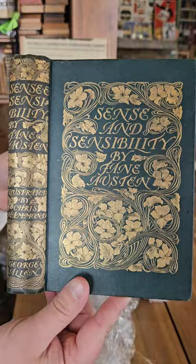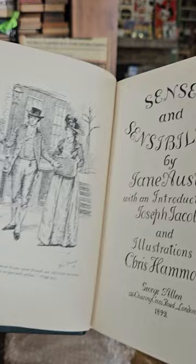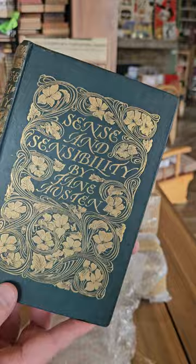But 1899. Sense and Sensibility by Jane Austen, with an introduction by Joseph Jacobs and illustrations by Chris Hammond. There were a few comparable copies of this that sold kind of in the $800 range. But the condition on this one is just about as good as you'll ever find it.